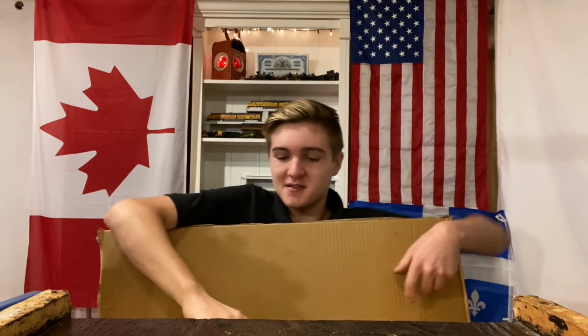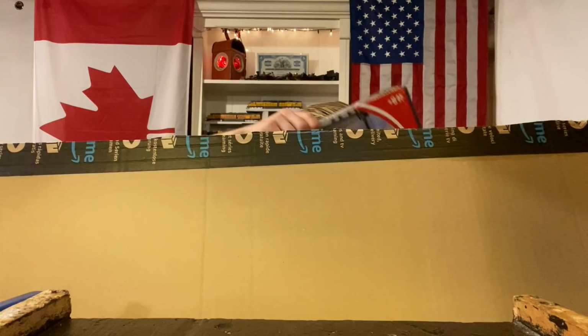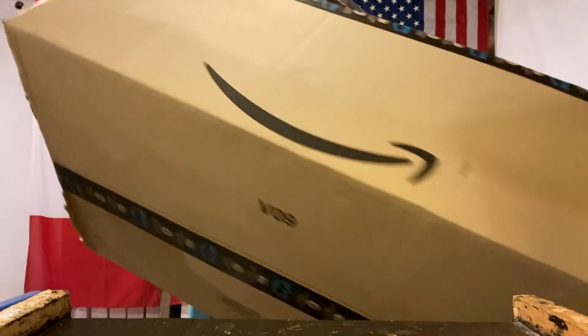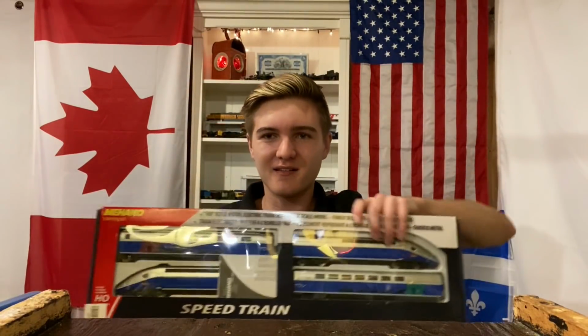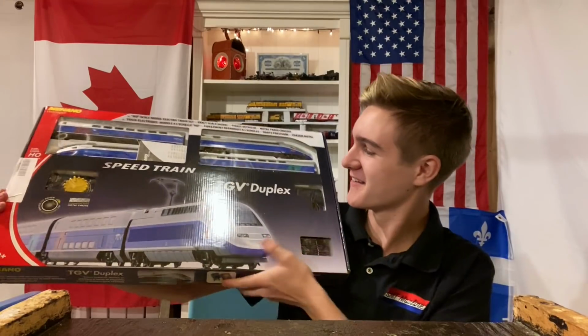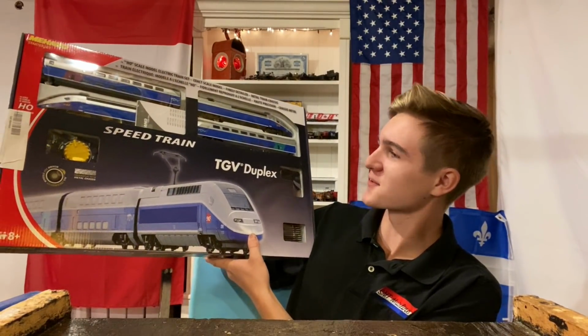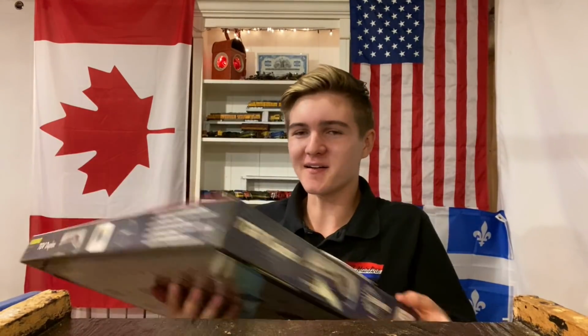So, anyway, let's see it in the box here. It's such a big box, I barely have enough room around here to open it all up. And there is the train set. Check that thing out. Wow. That is so cool. Alright, I'm going to set my camera up and then we can unbox this thing on the floor. I'm really curious to see what this is all about.